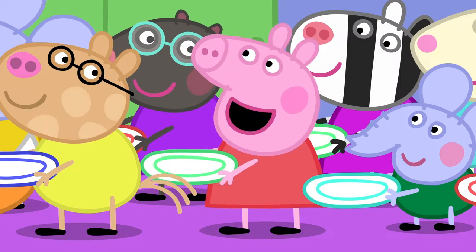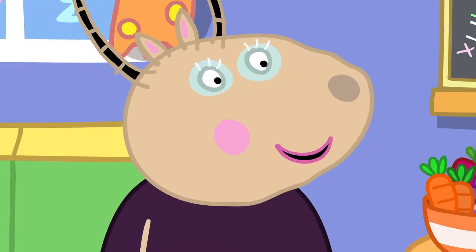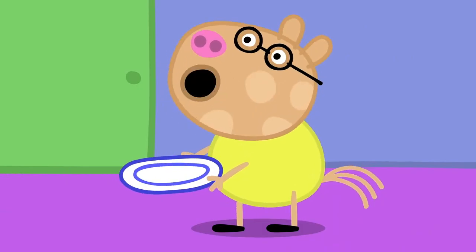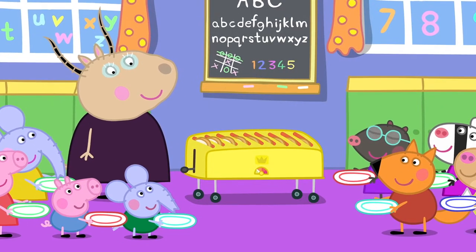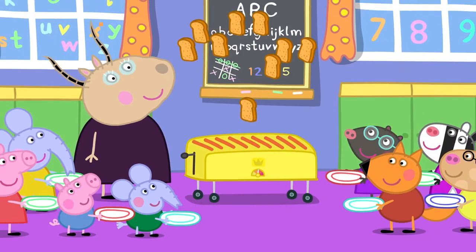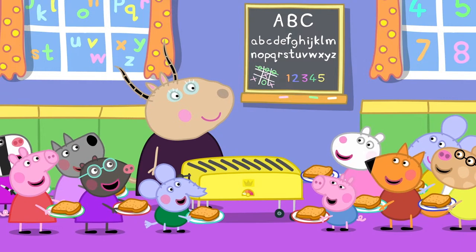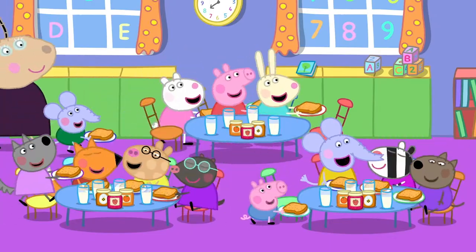Can I have toast, please? And me! Everybody wants toast for breakfast. Well, in that case, I will have to use the big toaster. Ooh! It's a super toaster. Plates ready, everyone. Wait for it. Here it comes. Whee! Everyone has caught their toast. Again! No, children. Eat the toast you have first.